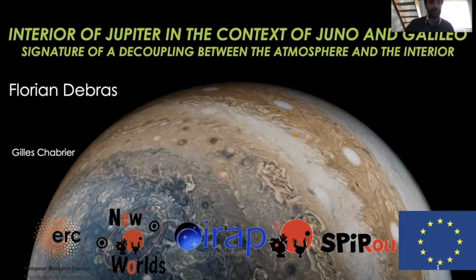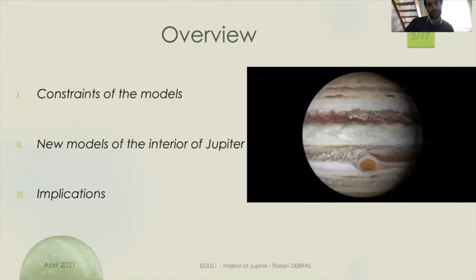And in this presentation, I will talk to you about the models we've made with Gilles Chabrier on the interior of Jupiter in the context of Juno and Galileo, and how they seem to show a signature of a decoupling between the atmosphere and the interior. So this talk will be in three parts. We'll first show what our models rely on, before detailing the model physically speaking, and then showing what they imply both for Jupiter and for giant planets in general.